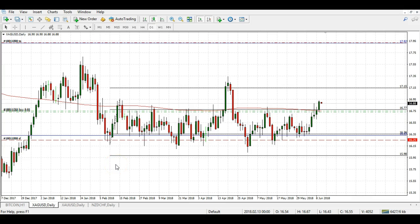Hi guys, welcome back. 12th of June, and we're back on the silver, following up on our lovely position we have here. 25 cents, that's what we have in profit so far, and 25 cents is nothing to take lightly, especially with the silver.